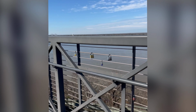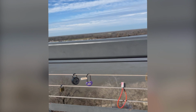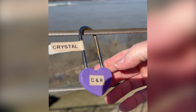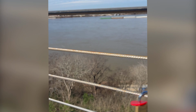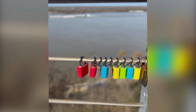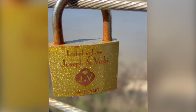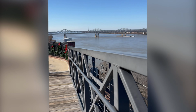What's the story behind the padlocks? There clearly is a story. There was a sign back there that said no locks on bridge. Okay, well, that's why. Well, there you go. We found y'all. Alex and Jess. Way to go, Alex and Jess. That's a fun story. There's a lot of little ones. Anyway, tons of locks on this cute bridge.